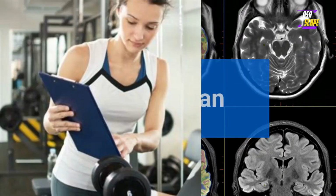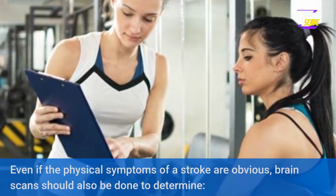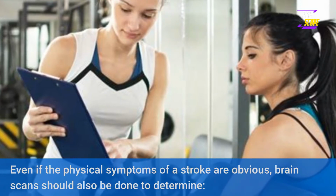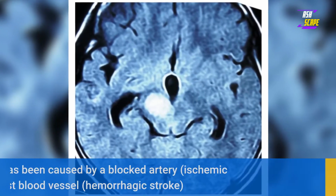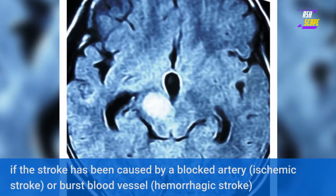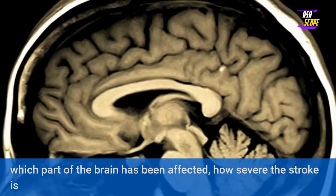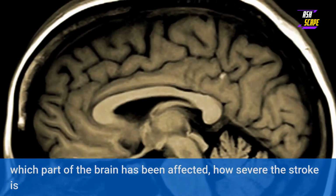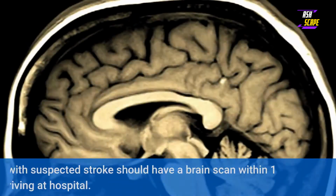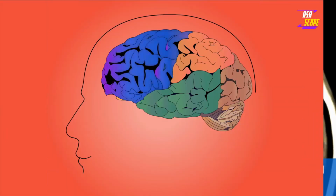Brain scan. Even if the physical symptoms of a stroke are obvious, brain scans should also be done to determine if the stroke has been caused by a blocked artery, ischemic stroke, or burst blood vessel, hemorrhagic stroke. Which part of the brain has been affected, how severe the stroke is. Everyone with suspected stroke should have a brain scan within 1 hour of arriving at hospital.